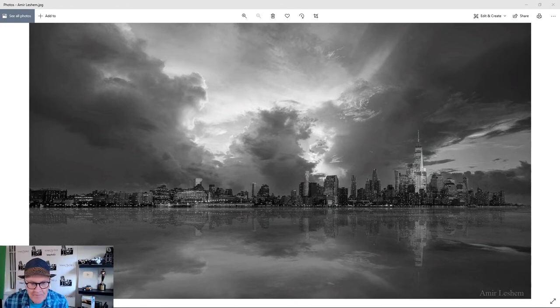Okay, good. Anyways, so this is from Amir, Manhattan, view from Hoboken. So this is a composite, sky from a sunrise over the Indian Ocean. I remember seeing this on the AYP Club. And then reflections added in post-processing. Black and white conversion in Photoshop. This is probably more digital art than pure photography. Would you be interested in hearing your views?